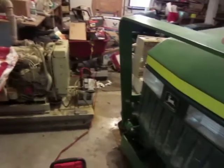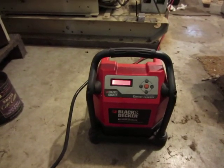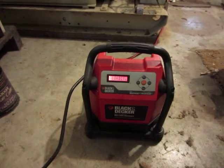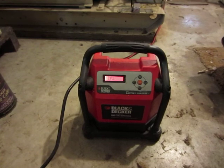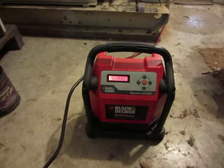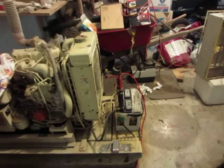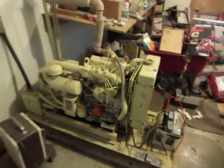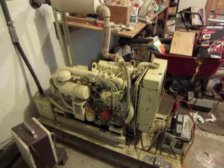I had to spend a couple of days charging the battery with this fine device, by the way. It's a Black & Decker battery charger, and it was about $105 at Walmart, and I'll tell you, it was about the best $105 I've ever spent. It charges wonderfully, it tells you everything that's going on, and it also has a reconditioning mode, or cycle, which I'm using right now on my backup diesel generator battery, since I don't run these very much. You can't just keep the batteries charged by running them periodically.